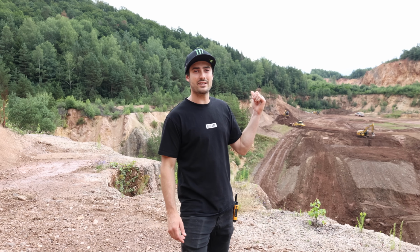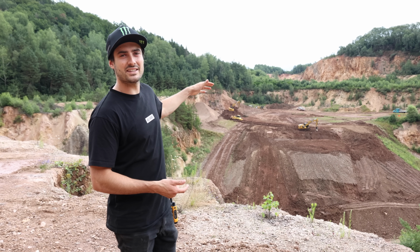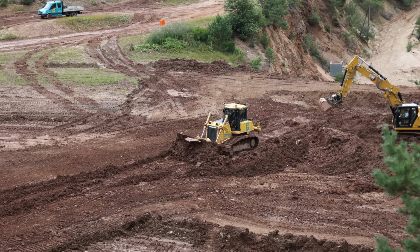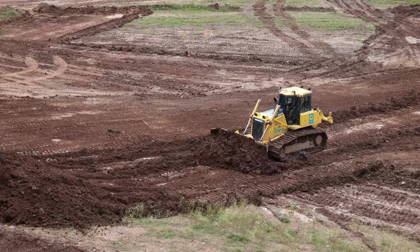So, whilst Boydell is working on that, over on the other side of the quarry, we have the jam line taking place and the slopestyle taking place, all kind of in this area at once. They're digging the hole out from the slopestyle line and we're going to carry the dirt over to use for this new jam line.